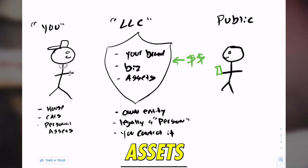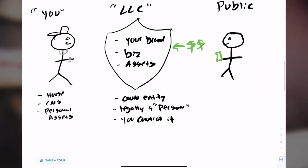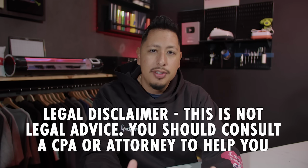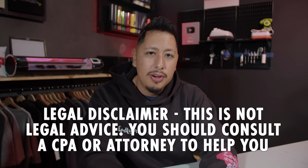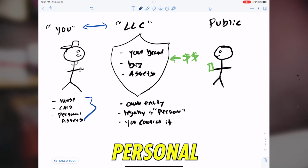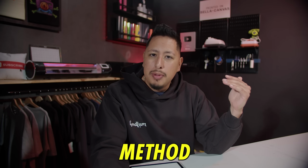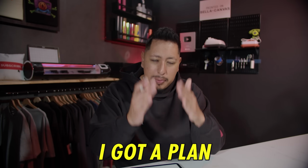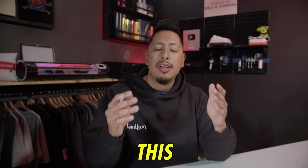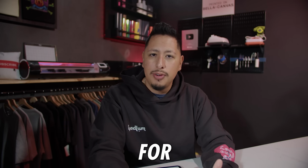your business assets. So what this means on a very diluted level, because I'm not an attorney and this isn't legal advice, you should always consult your attorney or CPA on what business model works for you. But LLC essentially protects your entire personal liability. Sole proprietor is the easiest method, but if you know, hey, I got a plan, I got some money, we're gonna be investing, I'm gonna be doing a lot of investments, I plan to hire, I plan to grow this, then an LLC is the best place for you to start.